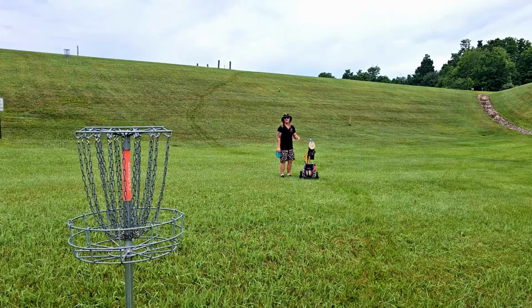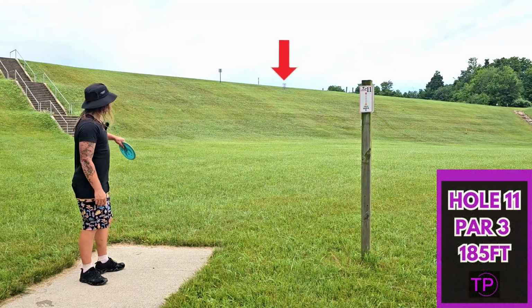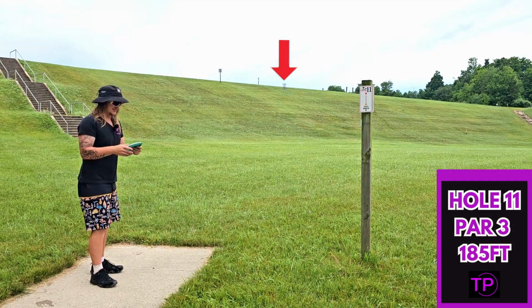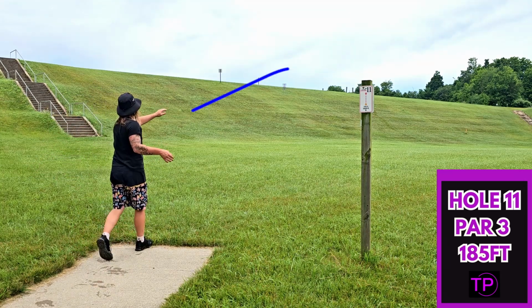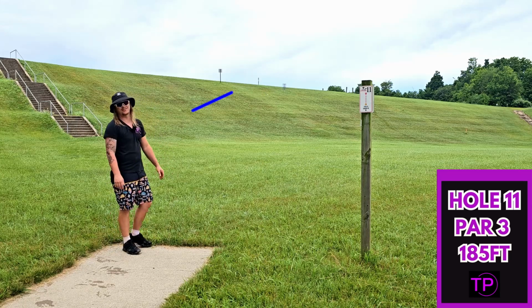Oh, Hunter, you can do better than that. Hole 11, 185 feet, dead straight, wide open, way uphill. I am gonna disc up to the Kotuku just because I wanna give this thing a run. Oh, I still left it short.